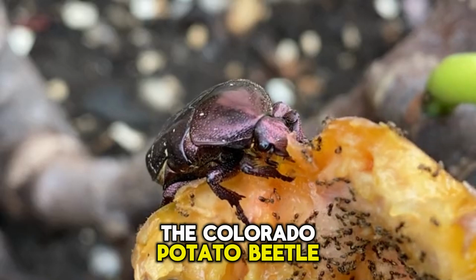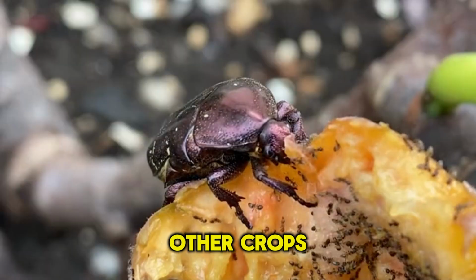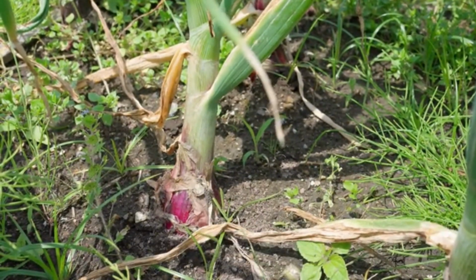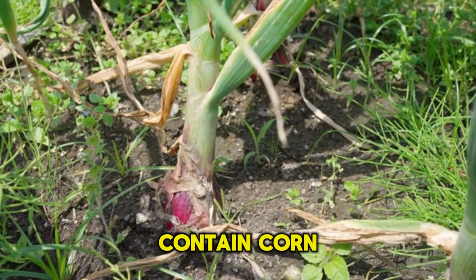The Colorado potato beetle feeds on plants in the nightshade family and cannot survive on other crops. Clubroot disease affects brassicas but not tomatoes or beans. Corn rootworm larvae die if they hatch in a field that doesn't contain corn.